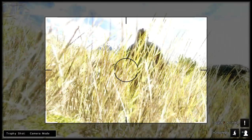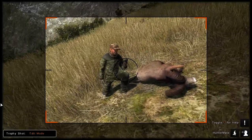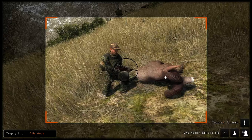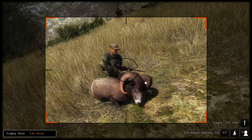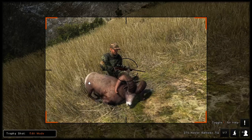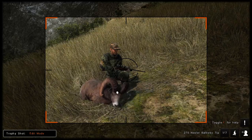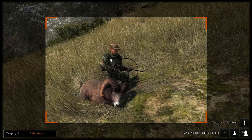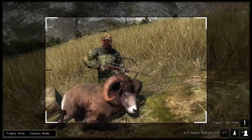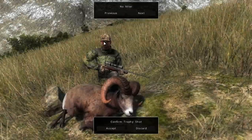We're going to take a trophy shot of that one. The rifle out. Let's flip it over this way, I guess. Pick his butt up or let him lay down and then get those horns out of the ground, they'll sink up into the ground a little bit. Nice, nice, nice. There we go.